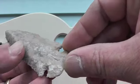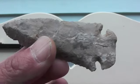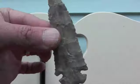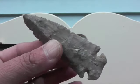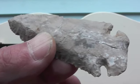It's really ground base, just a classic dovetail, just a real pretty shape. That thing's 3 5/8 of an inch long. I believe it's made out of Fort Payne chert.